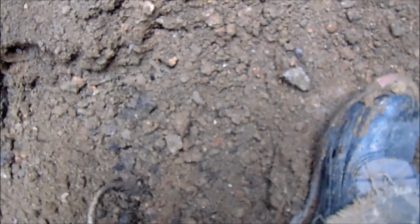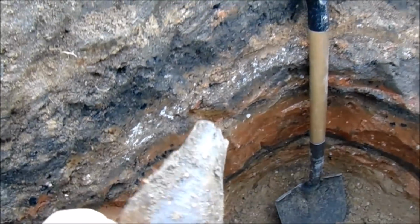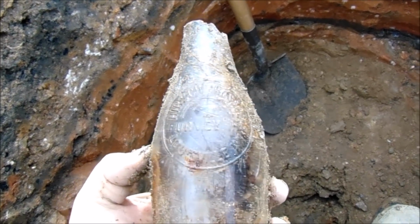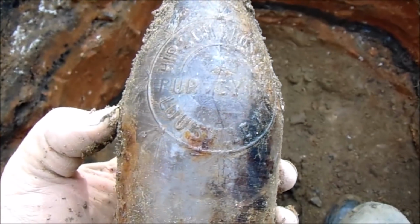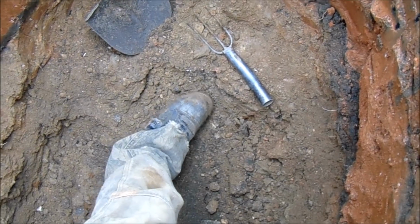Okay, we got something. It's either a soda or a beer. What is that? Looks a little different to me. Louisville, Kentucky. Yeah, I've never seen one of these before. Too bad it's broken though. Okay, I got a couple showing up. Got an amber whiskey and a bromo.